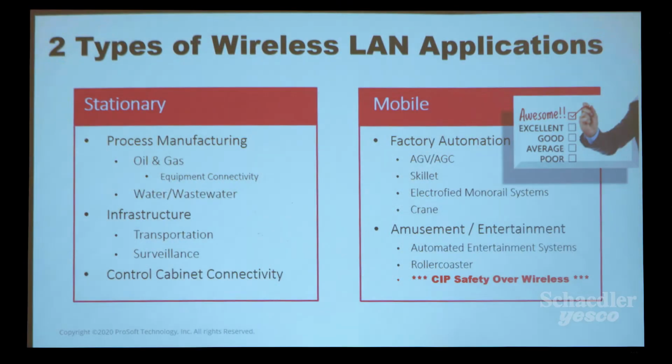So lots of things. But this radio, the ProSoft radio, has something that no other industrial radio on the market has. It's called ultra-fast roaming. And I could explain what that is and why it's important. So basically, anytime you're using a radio like this, it usually breaks down to one of two applications. It's either stationary or mobile, right?